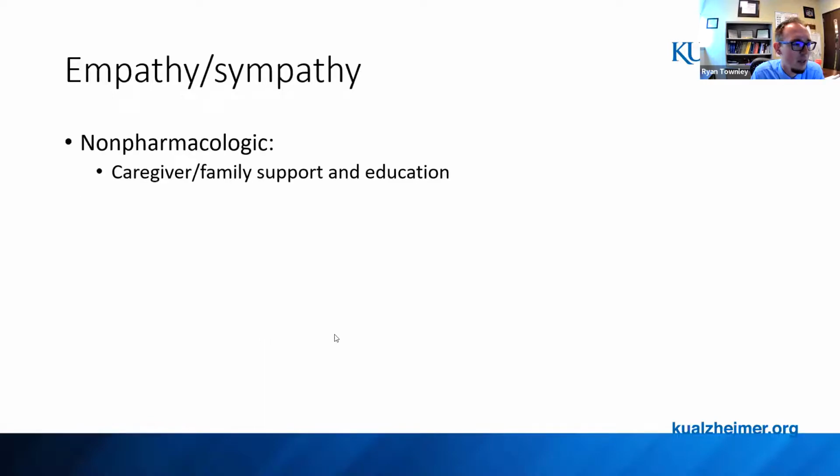For empathy and sympathy, really that's mostly educating the family members and the caregivers, the loved ones, because understanding that they're not doing this for a specific reason, or they don't dislike this person. It's just part of the disease, right? So sometimes that education is enough to help understand that for the family. There's really no pharmacologic treatments for that, unfortunately.